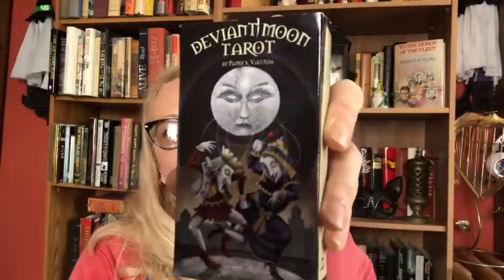But if you guys haven't worked with any of Patrick's decks, you have to get some. They're beautiful. They shuffle like no tomorrow. Beautiful readings. I love his decks. I plan on getting the rest of them too. But anyway, that is again the Deviant MoonTara by Patrick Valenza. There's that one. The next one that I absolutely love, so that is, let me count here, number 6. The next one I absolutely love is the Antique Anatomy Tarot.